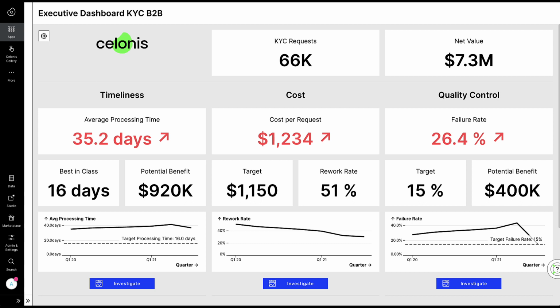Now, our clients are always benchmarking their experience with us versus other banks, so we need to execute as best in class. With all that said, several things jump out at me on this executive dashboard. First, the timeliness category. I see that we're way above the best-in-class target when it comes to cycle time. The target's 16 days versus the actual of 35 days. It's important to me to ensure that we're reducing the time of the process, as this can create a negative customer experience.